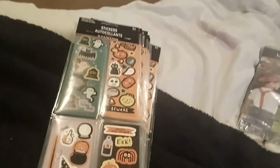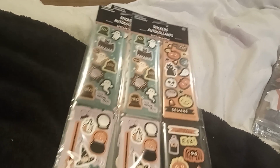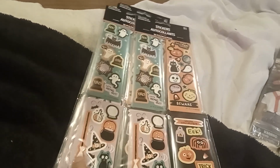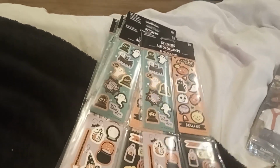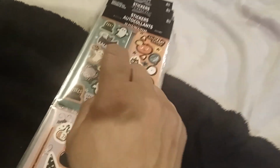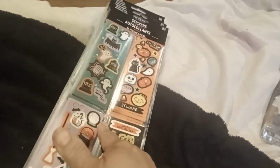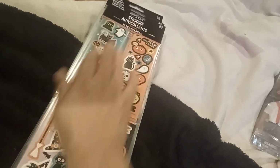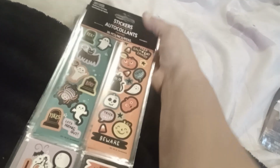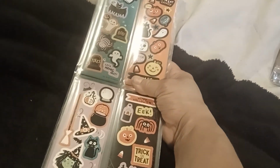Now, guys, this was what I was excited about. I got 1, 2, 3, 4, 5, 6, 7 of these stickers for $1.50, and I know it was $1.50 because the girl was like, they weren't coming up. For some reason, these weren't coming up, and she was like, $1.50. I was like, that'll work for me. Yeah, I don't even care. I don't even know if that was the real price, but I need these stickers because, like I said, I work with kids. They love stickers, so these will be a hit for Halloween.